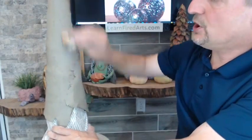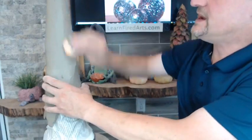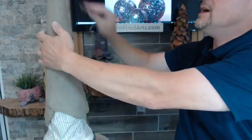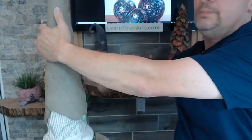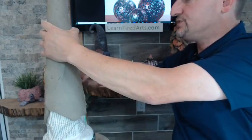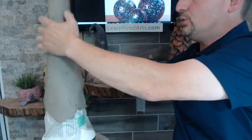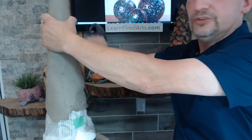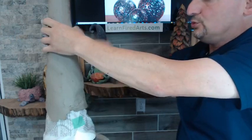And I'm also going to use this rib then to go over and remove any clay that is too thick on here. Now again, I could have started out with one big slab of clay and put that on here, but not everybody has a slab roller or wants to mess around with rolling pins. So this is an easy way to cover your cone.